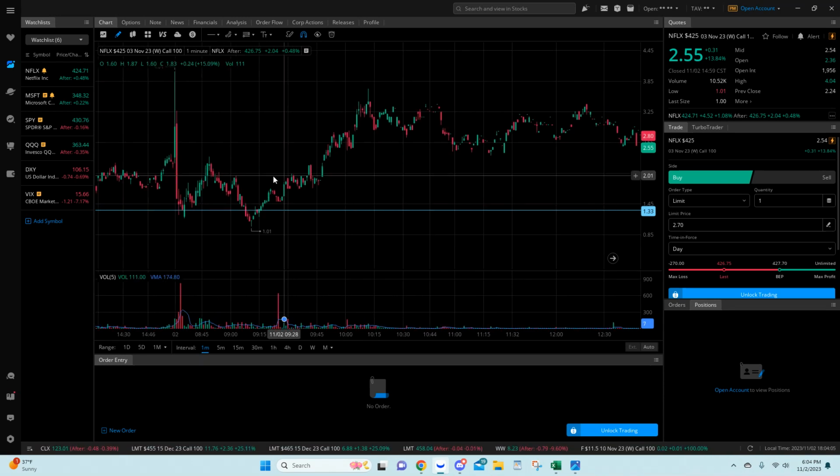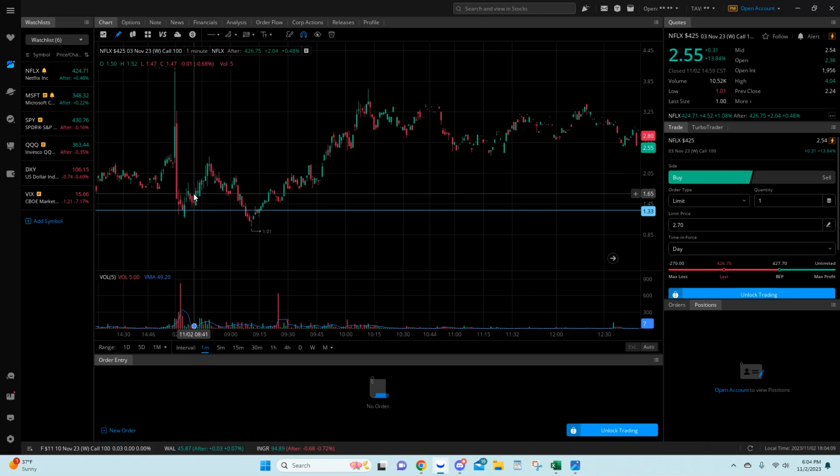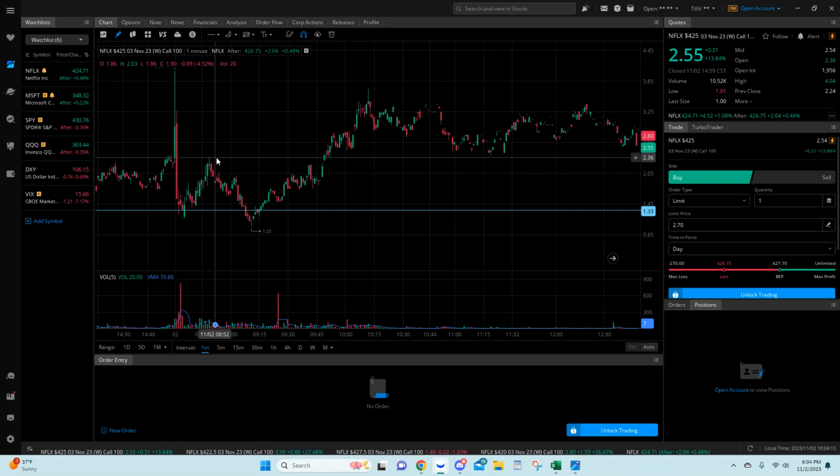Even here, I probably did size out a little bit. You see that pullback and it shoots up, but again, that's the full range of the trade.